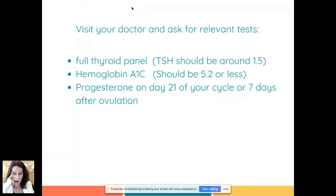You might notice that I don't list FSH or AMH here, which are really common fertility tests, but studies show that these are uncorrelated to your ability to conceive. I know, that's huge. And I also see that when a woman is told she has high FSH or low AMH, it can be a devastating diagnosis and they can feel like they're infertile, which is just not true.